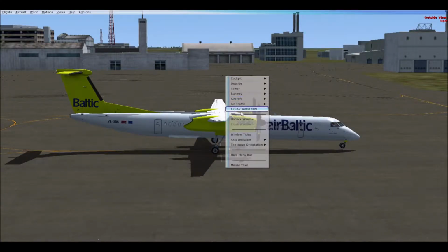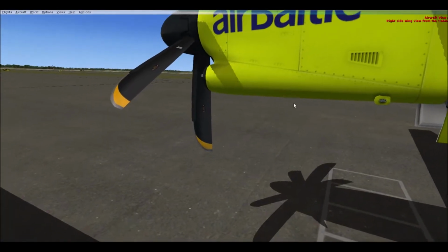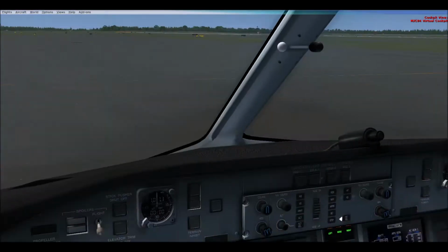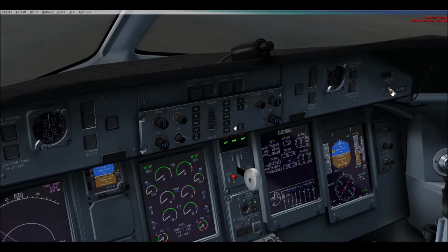I've been looking forward to this flight for quite a while now because I've never flown it before. I've never flown the Air Baltic Dash 8 before, so hopefully it should be an enjoyable flight. Everything's programmed in, so it's just time to get underway.